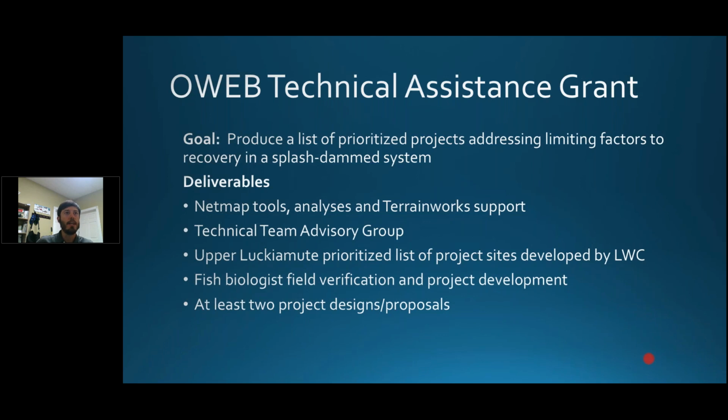We wanted to convene a technical team to advise us on the direction we should be taking and what things we should be prioritizing. Then develop a list of prioritized projects to field verify, which we would send our fish biologists to do, and then turn a couple of those prioritized sites into project designs so that we could follow up with a restoration proposal to OWEB or some other funder.